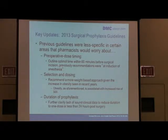Last time they published the guideline, they just basically said at the induction of anesthesia. That's vague, right? So that's not going to be feasible for drugs like vancomycin. Where do you start using it? When do you start it? How does it happen? Okay. Well, now they become more definitive, and I'll go into that as I include where the evidence comes from.